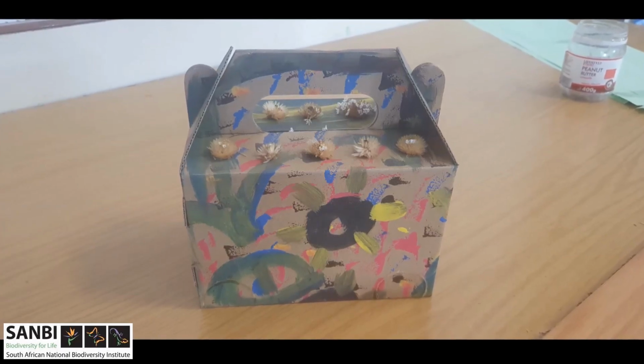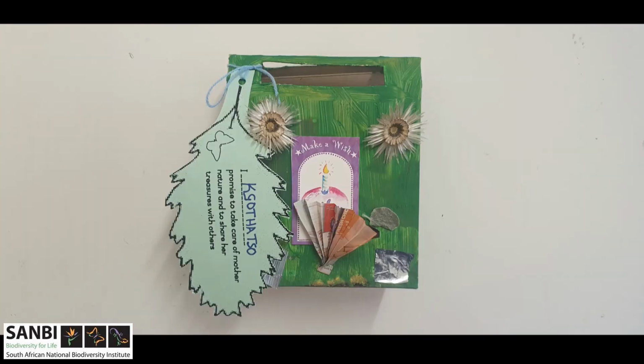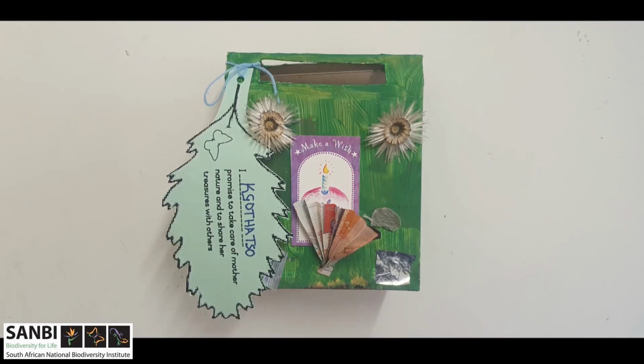Now that you have completed your treasure box, put all your collected treasures in the box. Think about the story you will tell your family about all the treasures in the world.